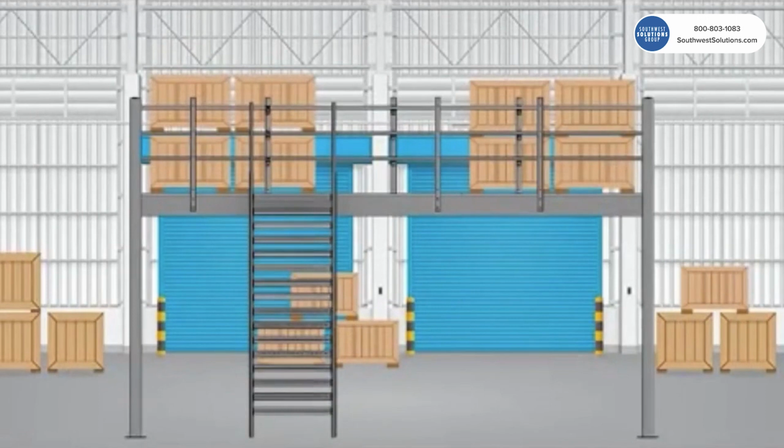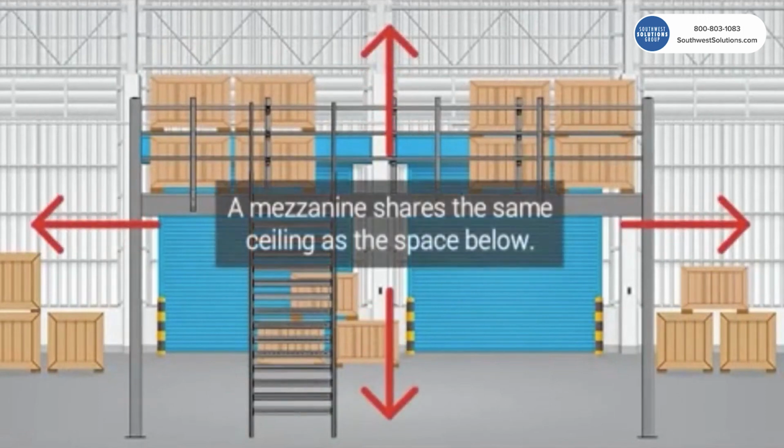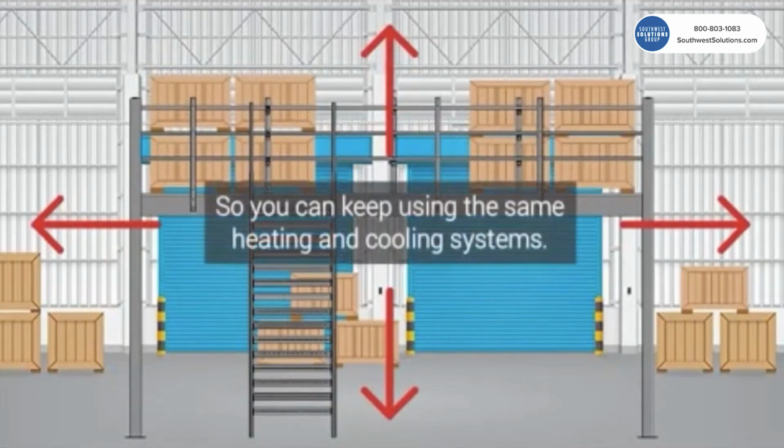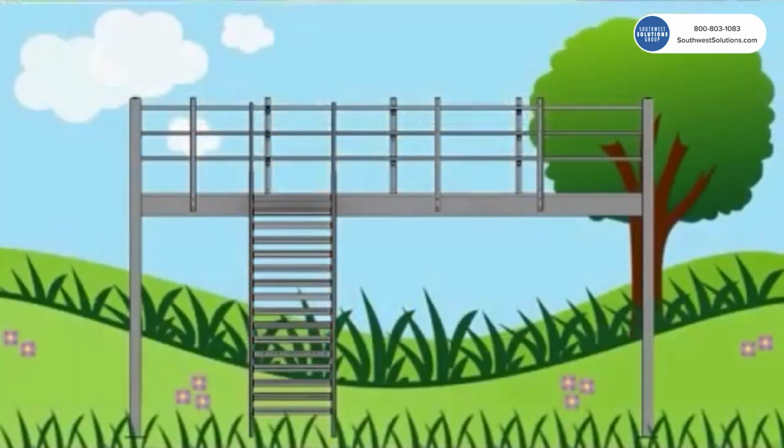Since a mezzanine does not extend across the full area of your building, it also shares the same ceiling as the space below. This allows you to keep using your current heating and cooling system. Not only will you save on additional energy costs, but limiting resource consumption promotes a greener and more sustainable work environment.